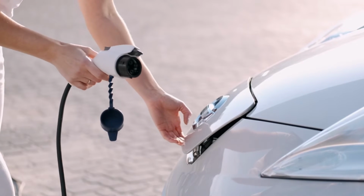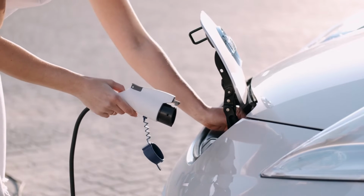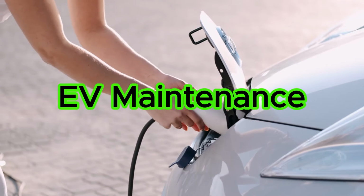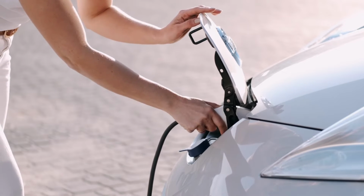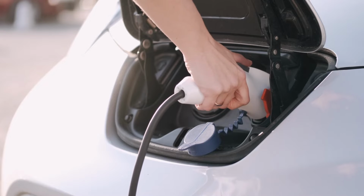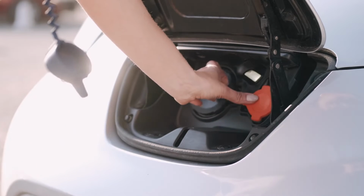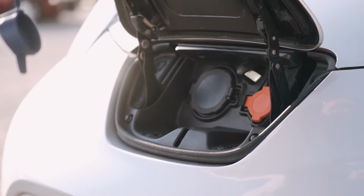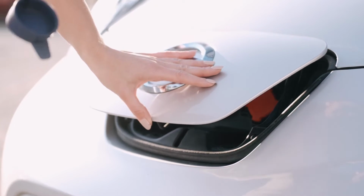Today, we're diving into a topic that's becoming more and more important as electric vehicles hit the roads in greater numbers. EV maintenance. Electric vehicles may not need oil changes or spark plug replacements like traditional cars, but that doesn't mean they're maintenance-free. In fact, taking proper care of your EV is key to extending its lifespan and keeping it running smoothly. Let's break down the must-knows for maintaining an electric vehicle.